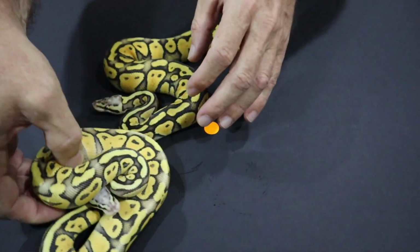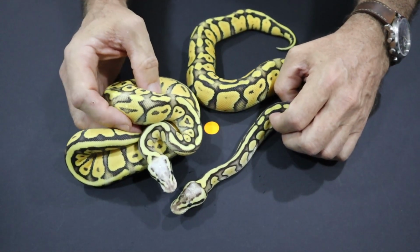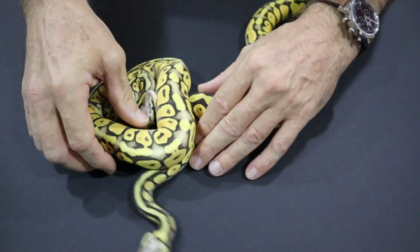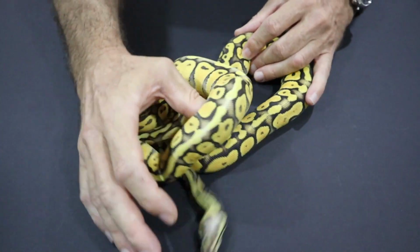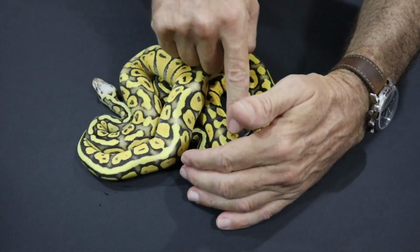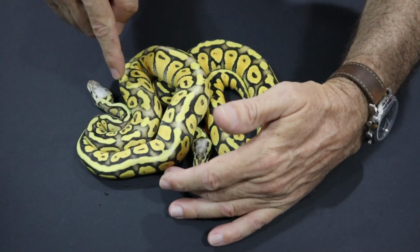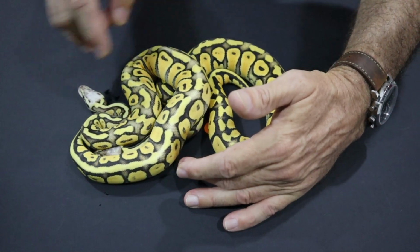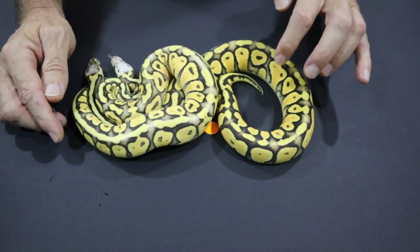Let's have a look at the head stamps. So the two head stamps side by side, one is much lighter than the other. So this guy here also does not have the same amount of flaming up the sides. So I think what we have here is pastel vanilla and super pastel vanilla from the whiter head and the more extreme blushing, and this guy here may have Yellow Belly because of the intense flaming up the sides. So super pastel vanilla and pastel vanilla, possible Yellow Belly.